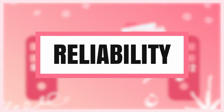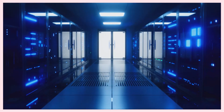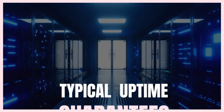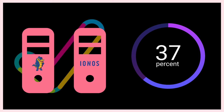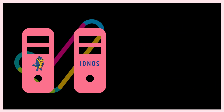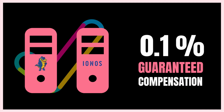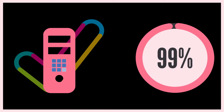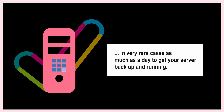Let's look at reliability. In general, a good host will rarely have server problems resulting in a downed hosted site. And to assure their customers of this, it's standard practice for hosts to offer anywhere from 99 to 99.9% uptime guarantee. HostGator and Ionos both offer an uptime guarantee of 99.9%. This means that if your server goes down for longer than 0.1% of a given time frame, there's a way to get compensated for that downtime. Bluehost does not offer their customers any guarantees at all.